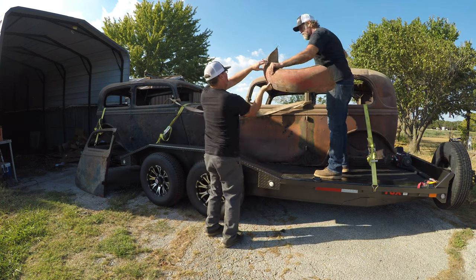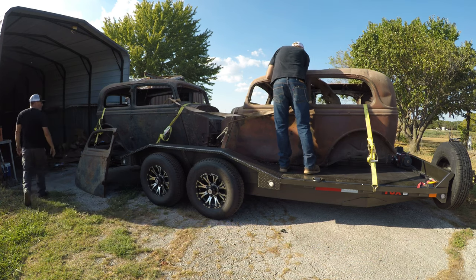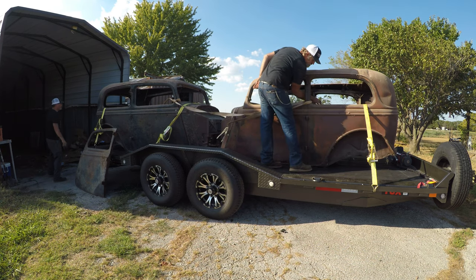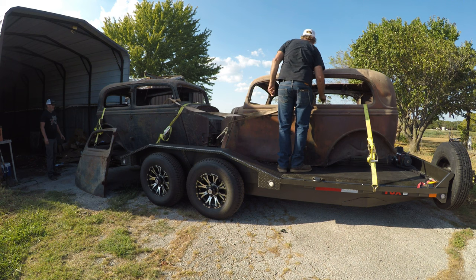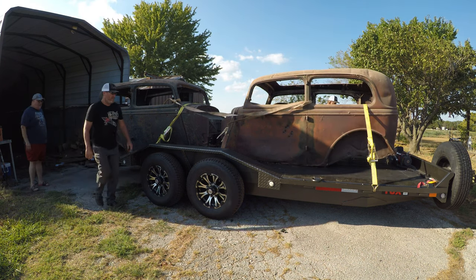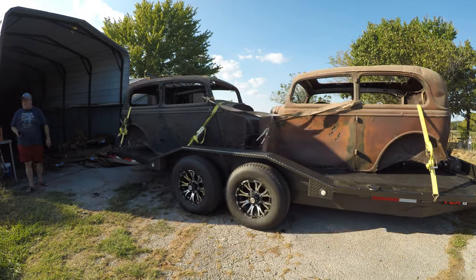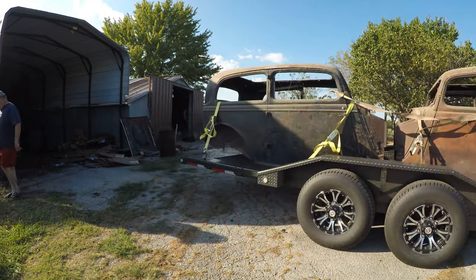How long does this truck? Yeah, I think it's 22. You ready to get out of here? Yeah, man. All right, let's go.